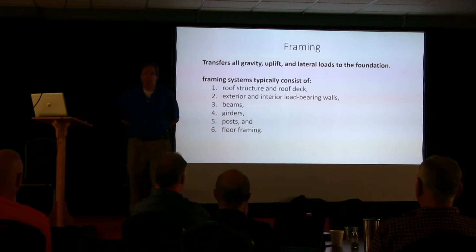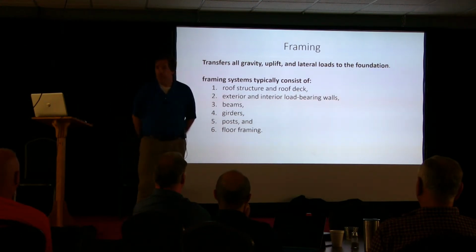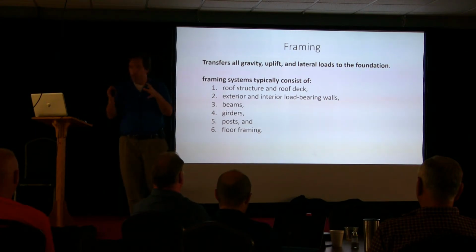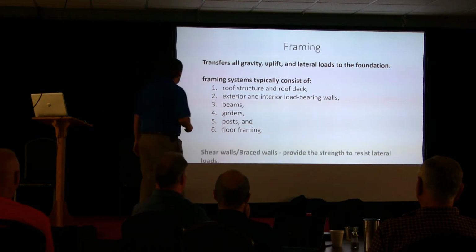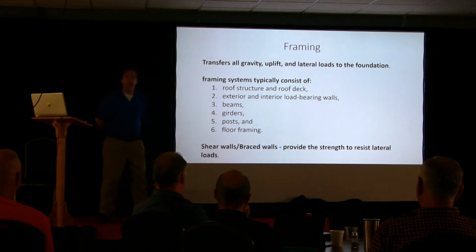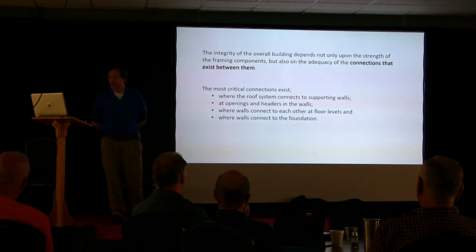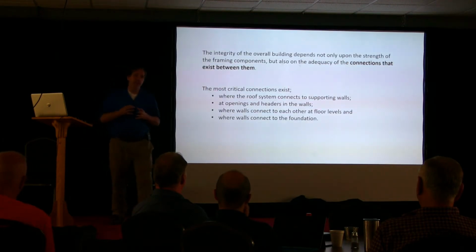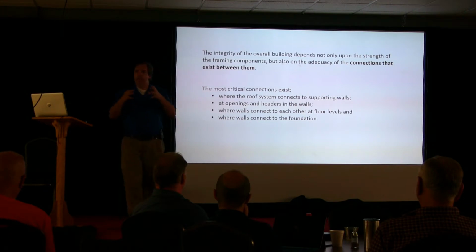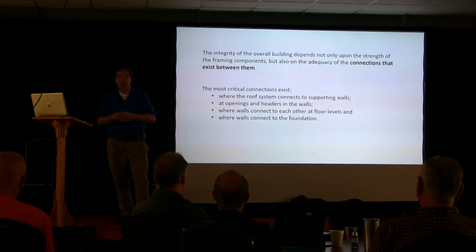Framing systems consist of the roof deck, exterior and interior load-bearing walls, beams, girders, posts, and floor framing. So that's our framing package. It's holding everything together. Shear walls and braced panels provide strength to resist the lateral loads that are acting on it from the environment. And then the integrity of the building comes not just from those components, but also from the attachment of those components together.